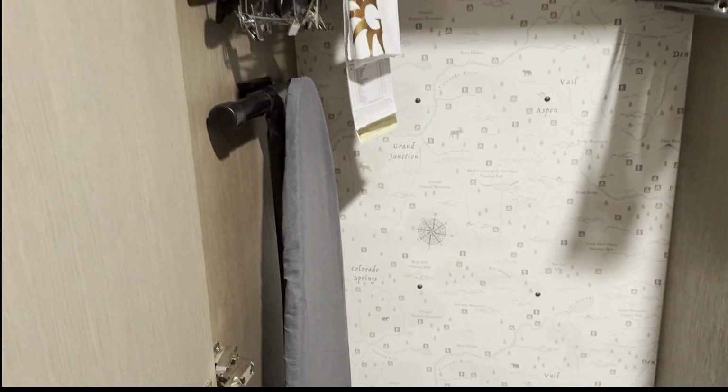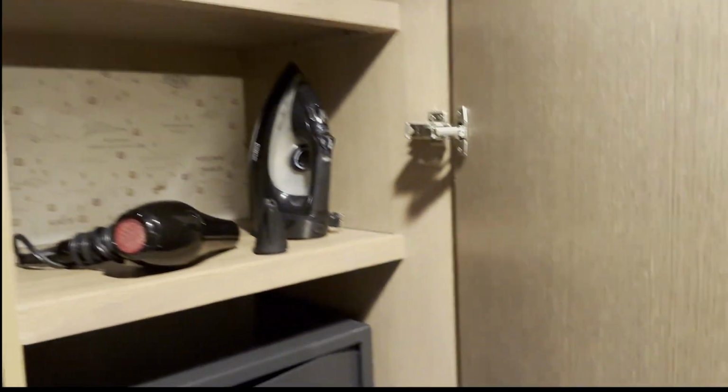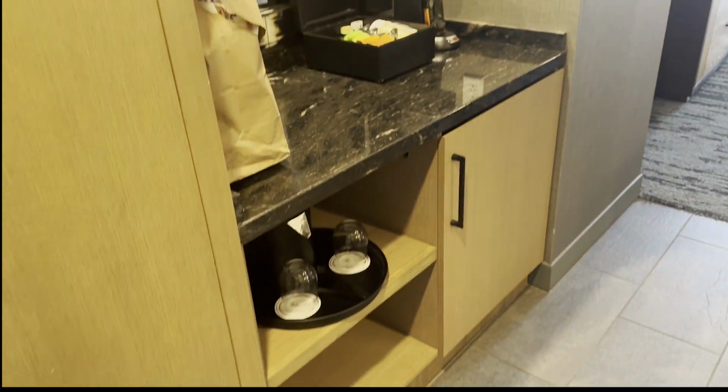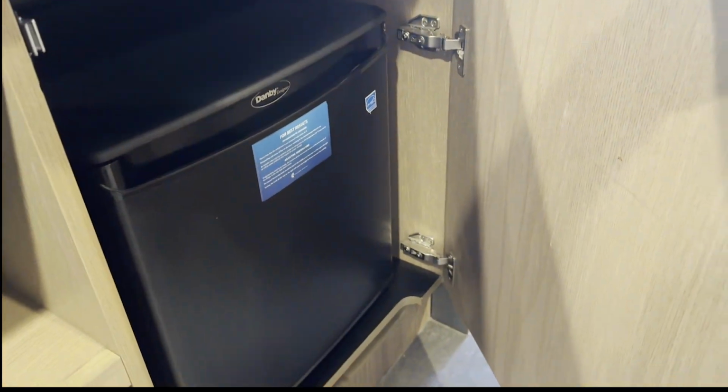There's some extra bedding as well as an ironing board and some hangers for your clothes and some space to store your luggage. Then there's a small little counter area that has a coffee maker and some coffee for you, as well as some glasses for water, rice, or whatever. There's also a mini fridge down there, which kept things very cold.